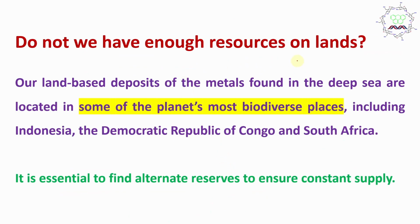Do we have enough resources on our land? Actually, the answer is very confusing, because if you look at the land-based reserves, they are also located in some of the most biodiverse zones, including Indonesia, Democratic Republic of Congo and South Africa, etc. So these zones are also ecologically fragile, but it is essential to find alternate reserves to ensure constant supply. Otherwise, we shall not be able to meet our renewable energy goal, and we may not be able to save our planet from global warming, keeping the temperature rise less than 2 degrees, like the Paris Climate Agreement target.